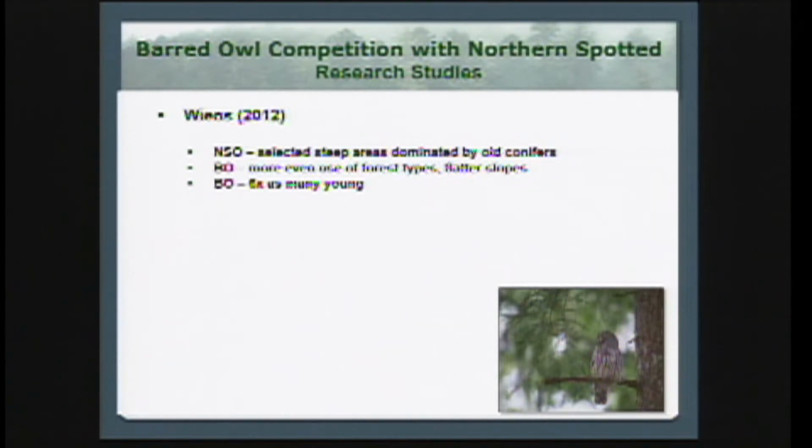Another thing that Dave reported was that barred owls had 6 times as many young during his study as spotted owls. They tended to nest every year much more often than spotted owls and would often have much larger clutch sizes than spotted owls, who tend to have 1 to 3 nestlings when they do nest.